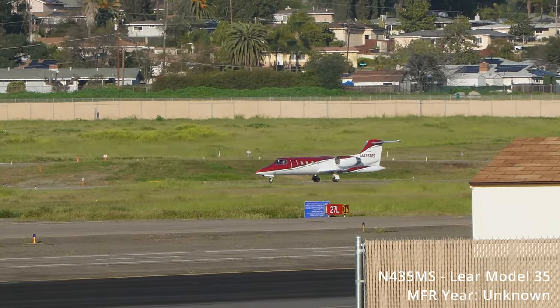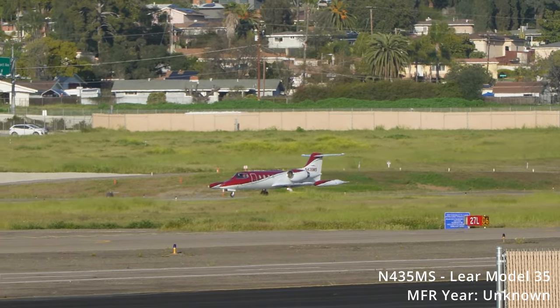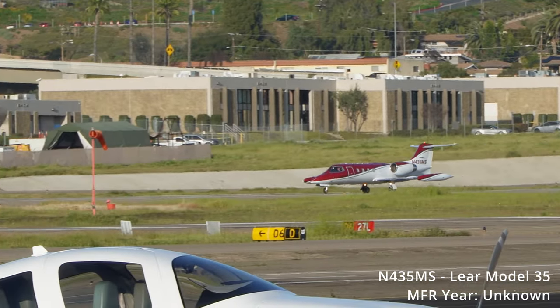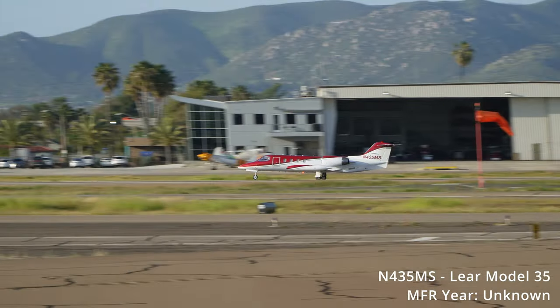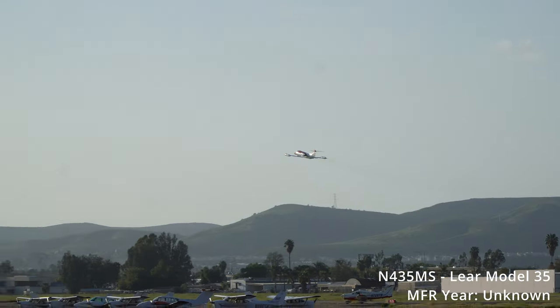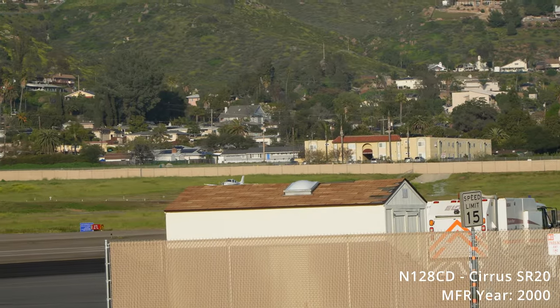Wing 2305, 27 right, clear for takeoff. Contact SoCal departure. Departure, 5 mics here.